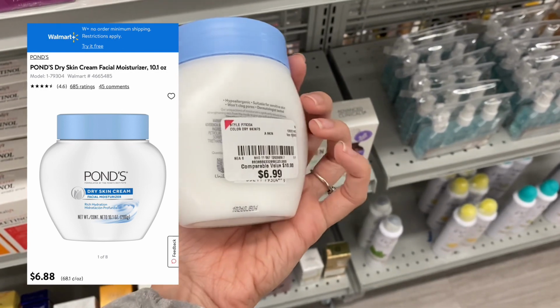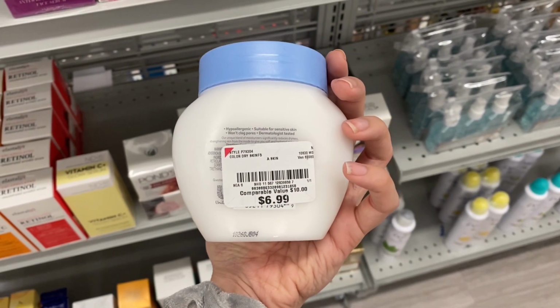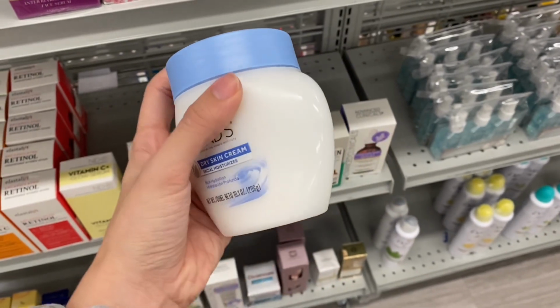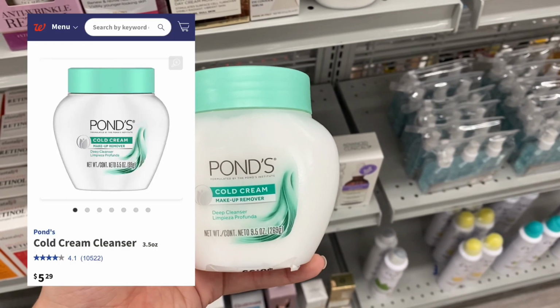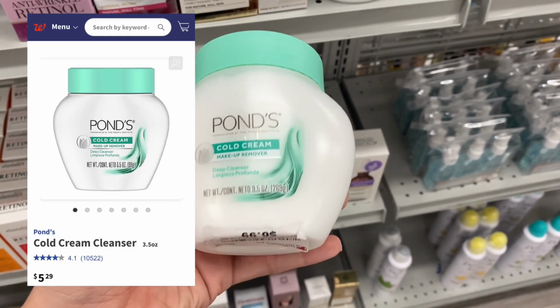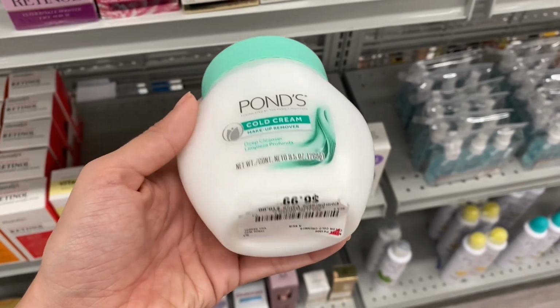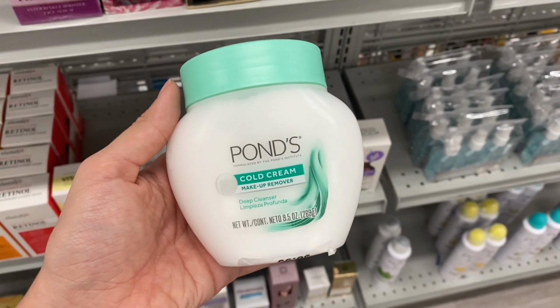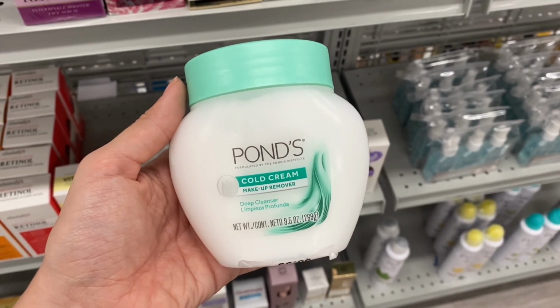I've used the Pond's makeup remover that is coming up next. I did find that as well. I've used that and I really do like that to take off makeup. It works really well. It was more expensive here at Burlington's than at Walgreens, so that's actually pretty surprising. You don't see that too often.